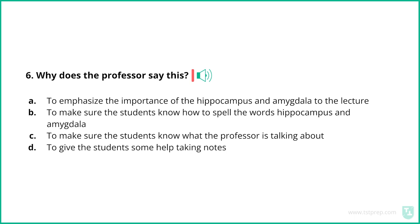In an attempt to control his seizures, HM underwent brain surgery to remove very important pieces of his brain, his hippocampus and his amygdala. I'll put that on the board here.